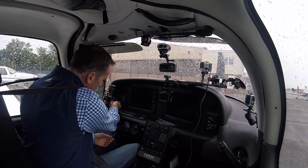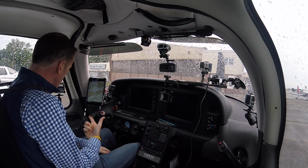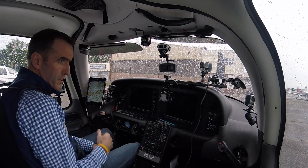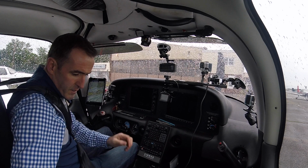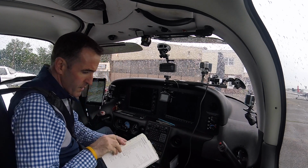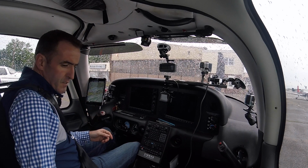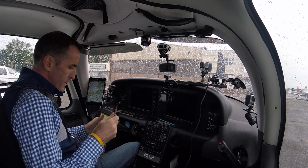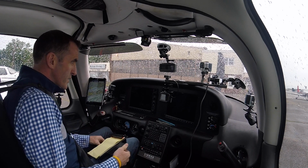Also, trying out the iPad, and I've connected an audio cable here to the iPad. I'm going to connect it to my headset to see if I get the Siri callouts. I'm not sure if you're going to hear it on the video or not, but that's another thing I'm trying out. Also, the new function on the new iPads, really cool. You can actually record the screen. I'll show you a little bit of that too.